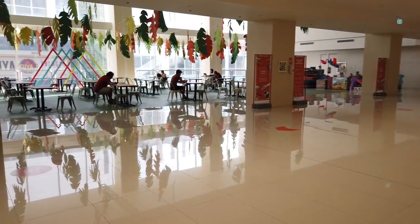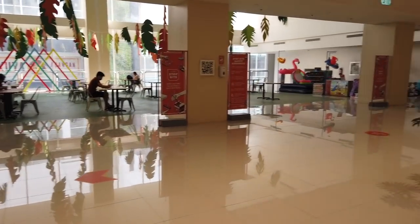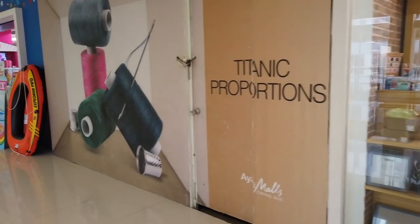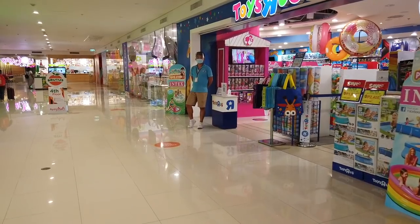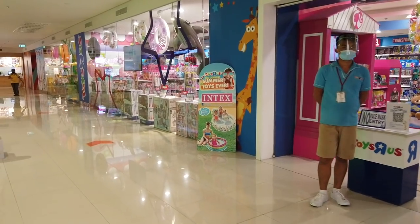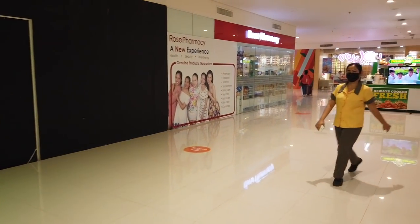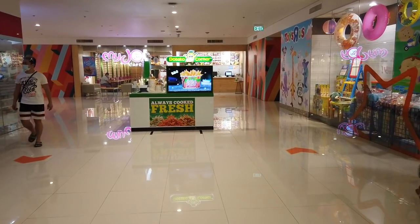And that's the activity center where people just sit down, and then the photo shop. I don't think they have a camera because that's where you have your photographs taken for IDs. Because I'm also looking for my Insta360 camera. Toys R Us. No Sleep Club. Rose Pharmacy. MacJoy. And of course, there's the Potato Corner.